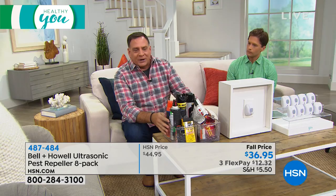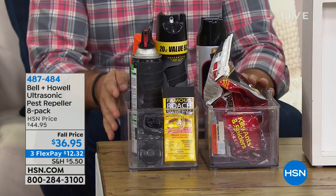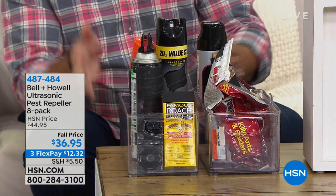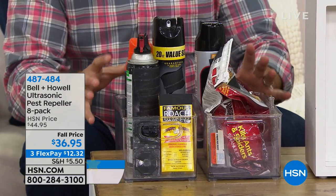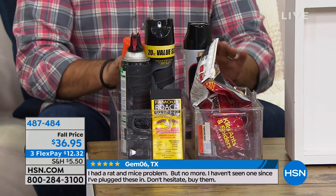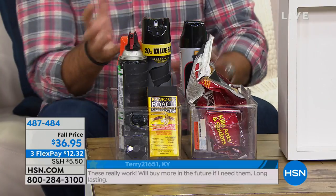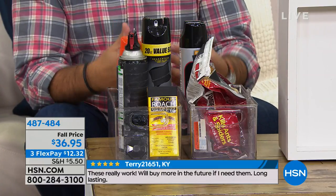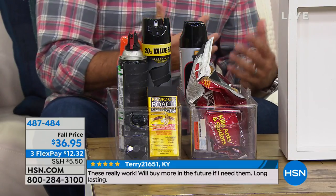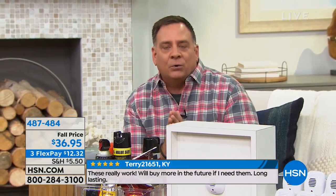And here's why. This is ant poison. This is roach poison. Notice that they're two separate things, so you've actually got to spend twice the money. If you have an ant problem and a roach problem, you have to spend money on both of these. This is a lot of product. But the problem with all of these things is that when they wear off, and they will wear off over time, the roaches are going to come back, the ants are going to come back. So your infestation hasn't really gone away, and you just have to keep buying more and more to replace this. It's a vicious cycle. With the Bell & Howell pest repellers, you don't have to do that.